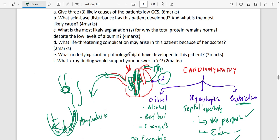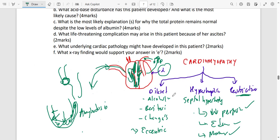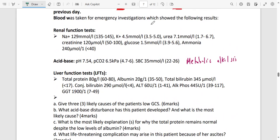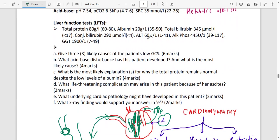Okay, so what underlying cardiac pathology might have developed in this patient? Look at the causes for dilated cardiomyopathy: alcohol. And we've been told in this scenario that the patient is a very heavy alcohol person. So we expect that this patient is going to have alcoholic cardiomyopathy, which is specifically what? Dilated cardiomyopathy. Okay, and that maybe resulted in heart failure.